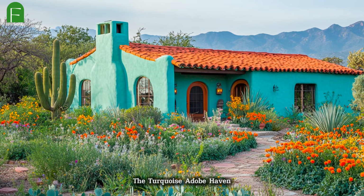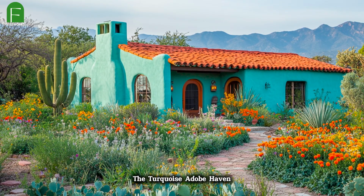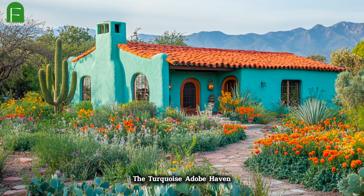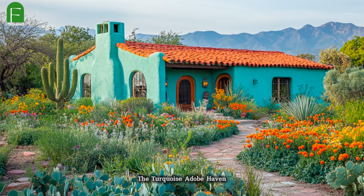Turquoise adobe house with rounded corners and a red tiled roof. The garden is alive with vibrant desert marigolds, blooming prickly pear, and tall agave plants that create a striking desert oasis.